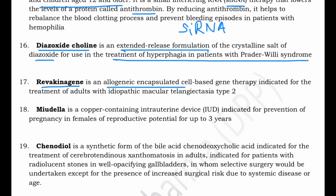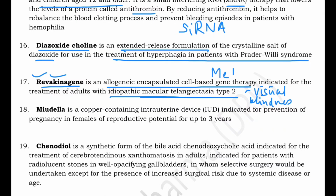Revakinagene is an allogenic encapsulated cell-based gene therapy which is indicated in macular telangiectasia type 2. This is a very remarkable new drug, because idiopathic macular telangiectasia is a neurodegenerative disorder and there is progressive visual blindness. So for these patients, it is almost a boon to get this drug. It reduces the visual blindness.